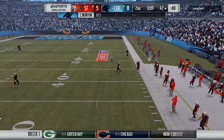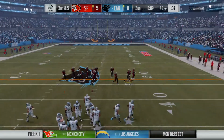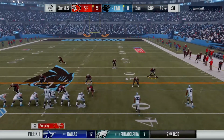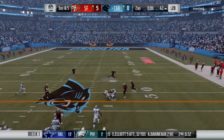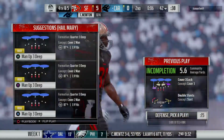That'll be incomplete with 9 seconds now showing on the clock. The tight end, Max Williams, the intended receiver. And it's third and 5. Back to throw, Newton. And that'll be incomplete with just 6 seconds left on the clock.